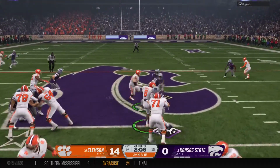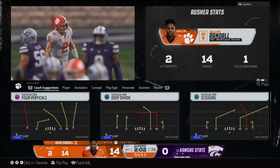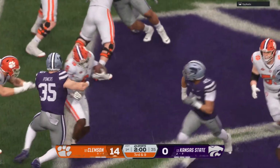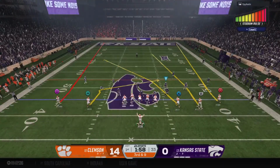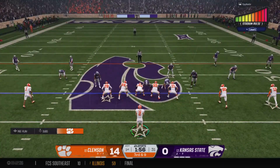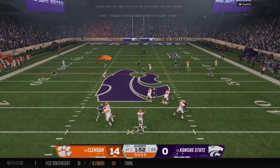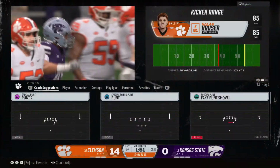Takes the handoff. And he's able to shed one tackle, but still just a very short gain. I like this guy as a running back because he can run between the tackles and he can also go outside. He can really do it all. The Power Cats have powered up the noise to try to help this defense on third down. And the incomplete pass will bring up fourth down.